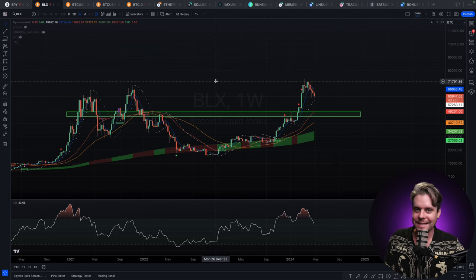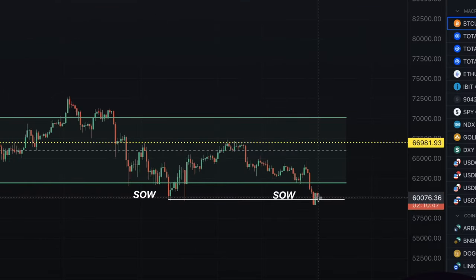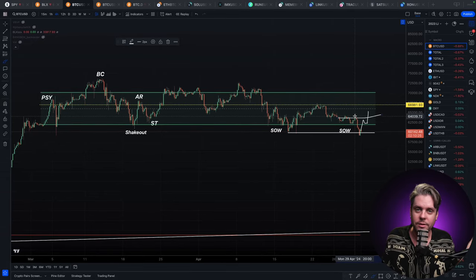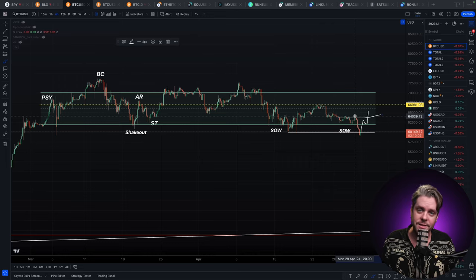What do I need to see to negate this bearish warning? And this is what we're looking for. We need to reclaim, test, and break some of these highs. If we can reclaim the $62,000 level, and if we can take out and stay above on a four-hour candle 63,000, let's just call it 64 for safety's sake, then we're still in the consolidation. You can't entertain these really low bearish targets until you get confirmation that we are really breaking down.